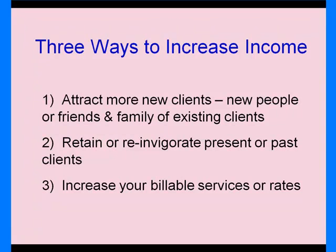A second way is to get people that have already been your clients in the past excited again, more reinterested or reinvigorated to want to come back to you. One of the best ways to do that is to offer something new and promote it. Really put it out there and have some open houses, newsletters, lectures, different things that really get people's attention again, because it's often said it's way easier to market to people that already know you than to get brand new people.